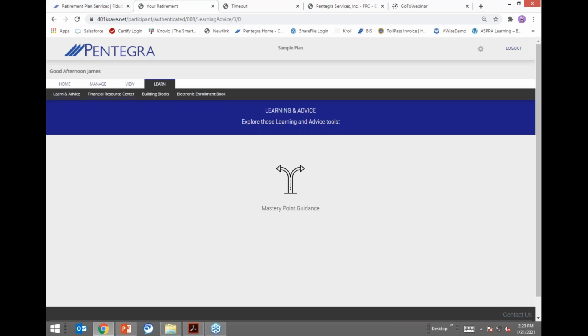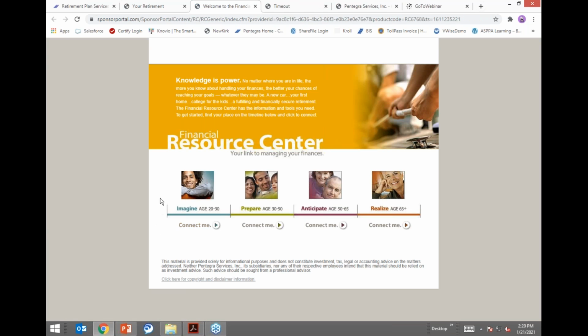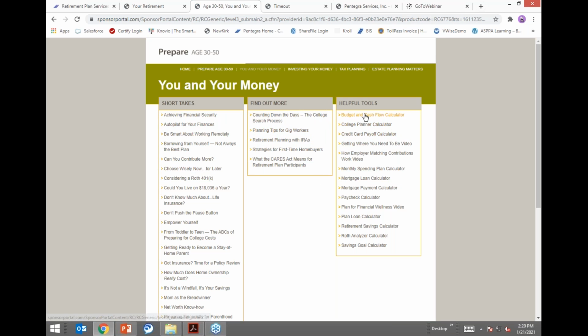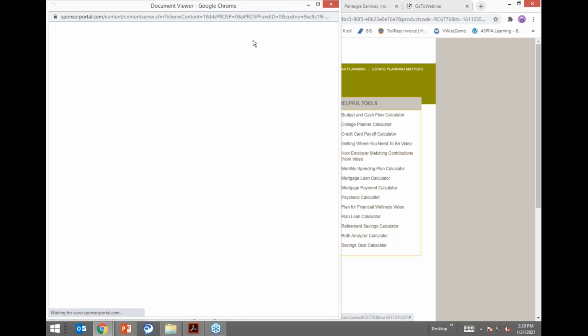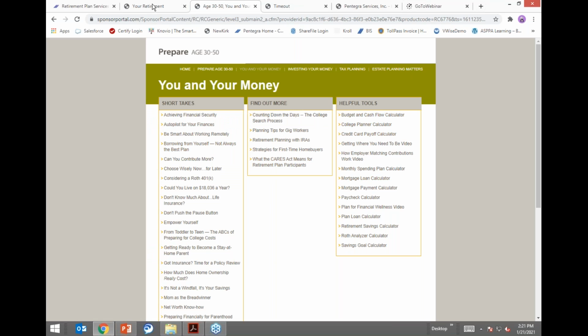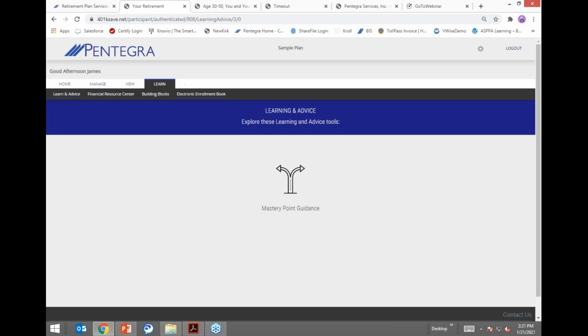Other things that we have in the Learn tab is the Financial Resource Center, just to figure out a lot of different information about the plan, and not only about the 401k, but also other things. I usually just pick my age group, 30 to 50 here, You and Your Money, and there's a barrage of different calculators and tools. One of my favorites is the Retirement Savings Calculator, where you can input certain variables or fill out certain questions, and at the end, it'll tell you if you continue putting this much in the account, this is how much you'll have. And then the participant can decide, is that going to be enough? Maybe I need to be making some changes. Other things that it has there are calculators for credit cards, college, mortgage, things like that. So it's really helpful to go to the Financial Resource Center.